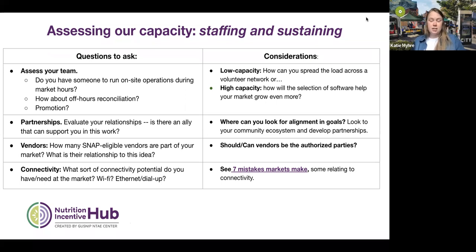And one question as a consideration here is, if your vendors are really excited and could benefit from authorization, could they be the ones who get authorized? This is a question that might have to do with the size of your market, the number of vendors that are there. So just consider, could those vendors be the authorized parties as well?